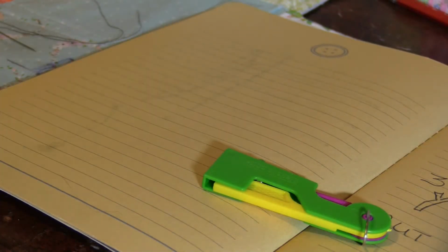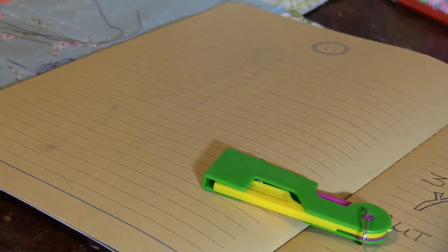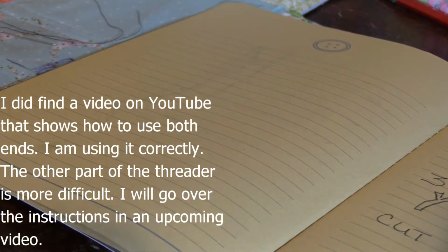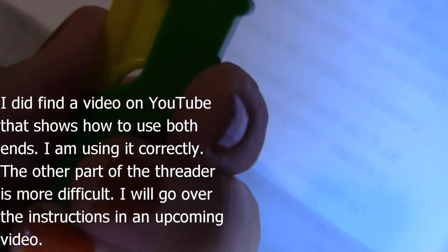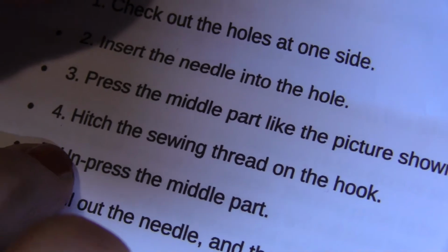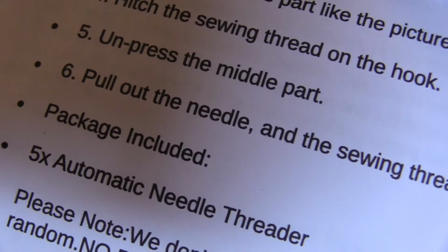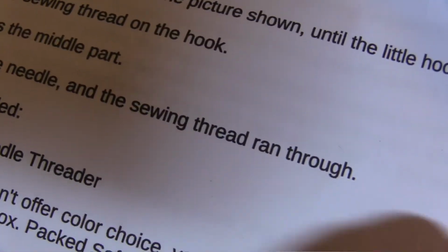The rest of the instructions are to insert the needle into the hole, which we did, press the middle part like the picture shown until the little hook protrudes. So there is no picture, by the way. I looked all over the place. So this is it right here. Okay. Hitch the sewing thread on the hook. I copied and pasted this. Unpress the middle part, or release. Pull out the needle and the sewing thread ran through.